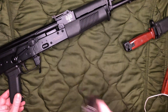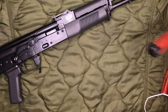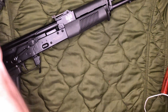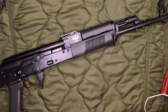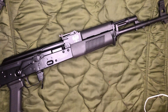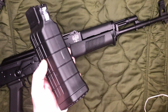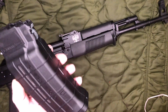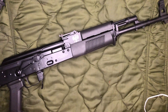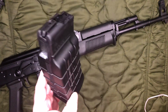And then the other mag, I was really surprised by, and I'd only just recently heard about these. 5.56 AKs kind of suck because there's really not any good, quote-unquote, high-capacity mags. But I found this. This is an AC Unity 45 round quad stack mag. What gen is this? It's labeled as a Gen 1. I don't think they came out with Gen 2s.